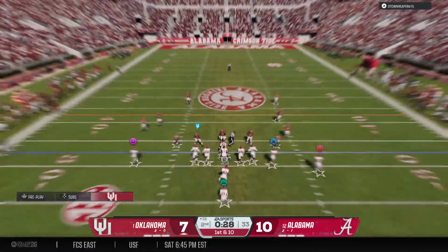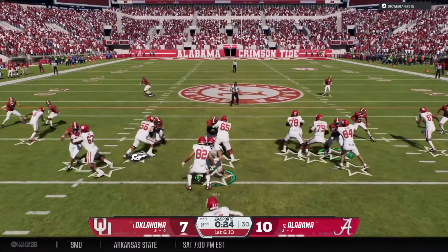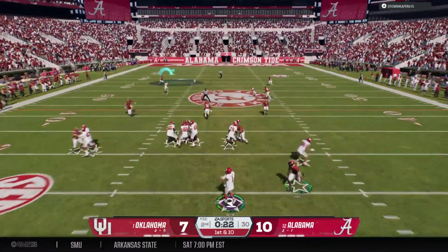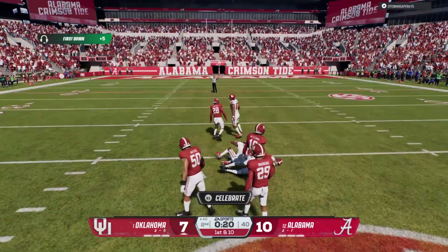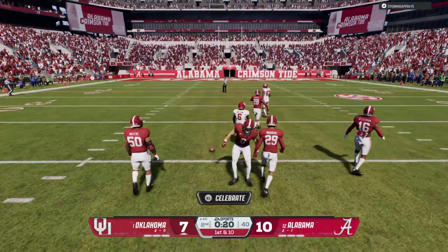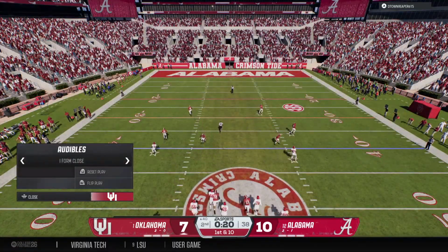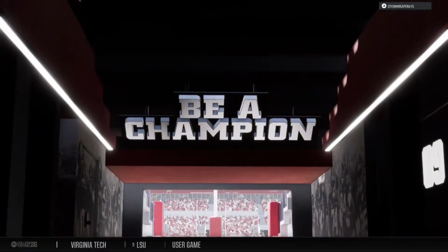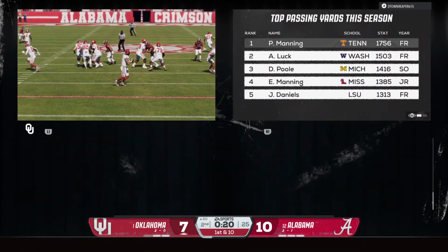The Sooners getting set on first and 10. Off the play fake, looking to throw. Going for a big play downfield. That deep shot is caught for a big gain. What a pitch and catch by the quarterback and receiver for a big gain for this offense. And a timeout is called to talk strategy. Close game here as we approach halftime.